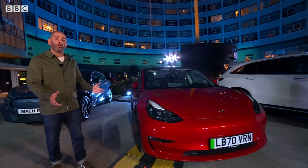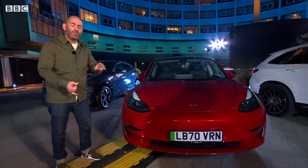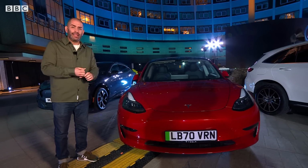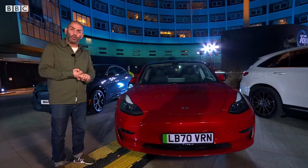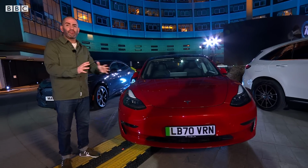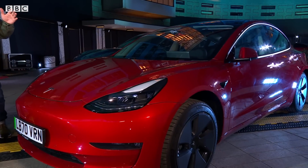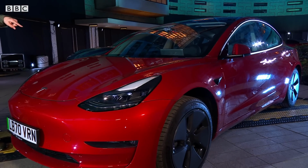But I'm not undecided on this next car, because this is the best electric car on sale all round. The Tesla Model 3, this is the long-range version. It's incredibly fast, incredibly clever. It's built by people that don't seem to really care about build quality, but who cares? Because you get the Tesla charging network, you get everything. At the moment, if you're buying an electric car, it's very, very difficult not to automatically buy this one.